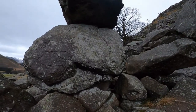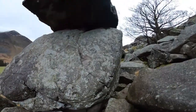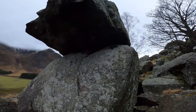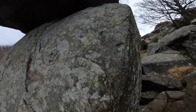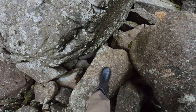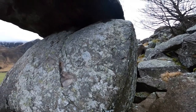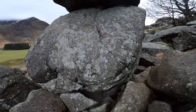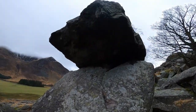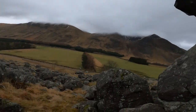Look at this, folks. It's absolutely insane, the way this rock just balances here. It's like a triangular shaped rock as well. It's resting on this one as well. It's probably no good idea to walk on this rock. Wow. It's crazy to imagine it rolling down the hill and ending up like that. Yeah. Balancing up there.